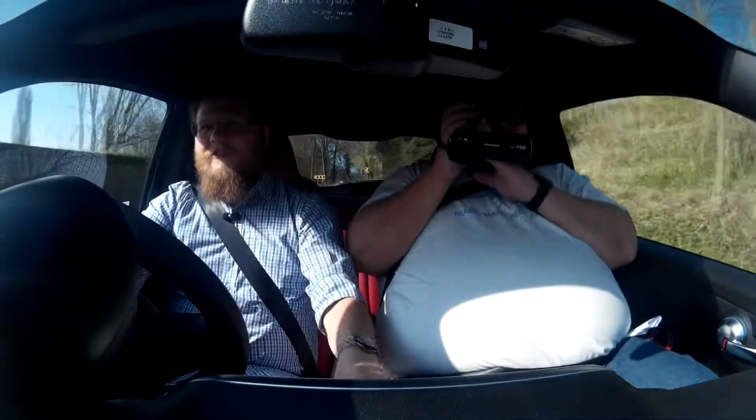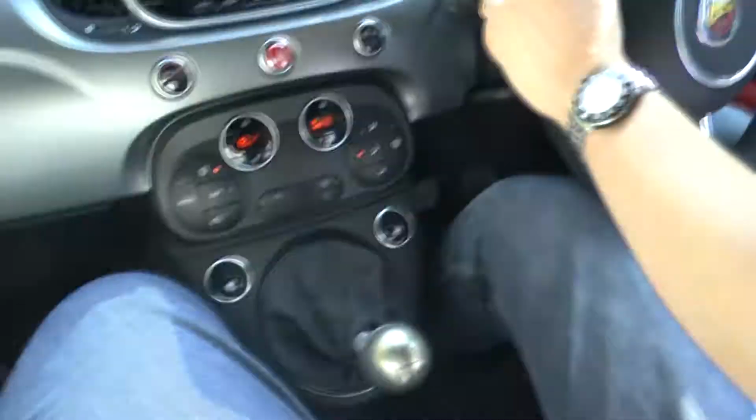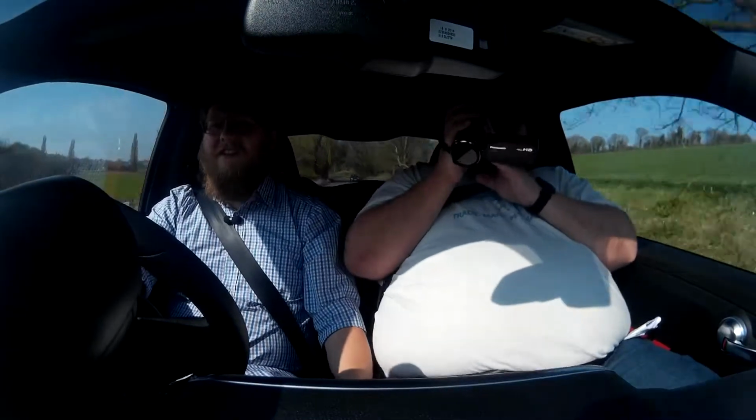Something very characteristic of cars like this is the gear change. It's very much a gear change that just slots into place. Very short shift, it's very definitive, it's a very satisfying feeling when you slot it into gear.